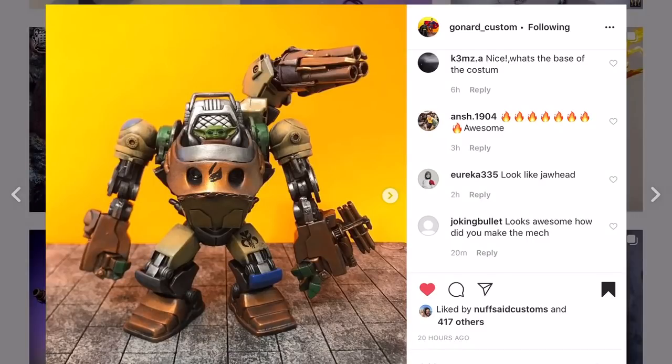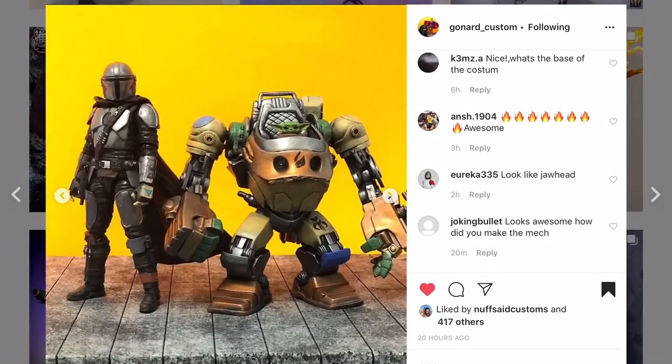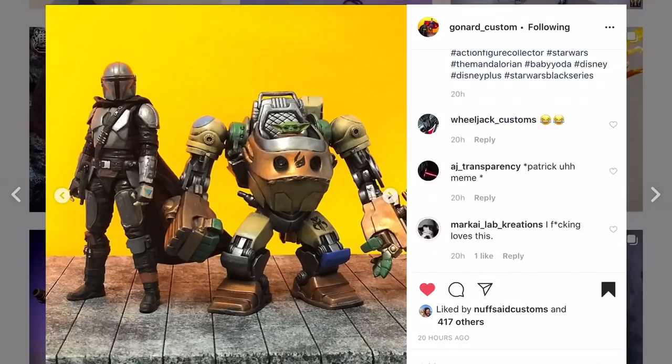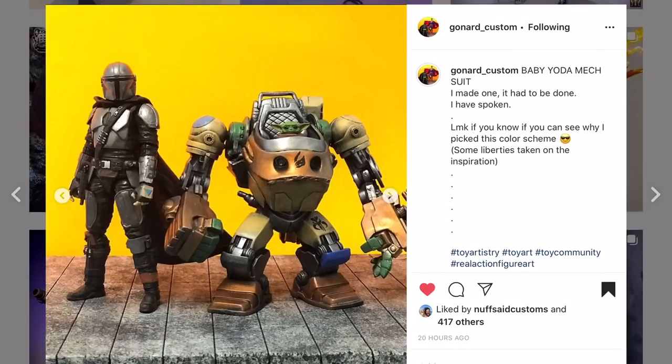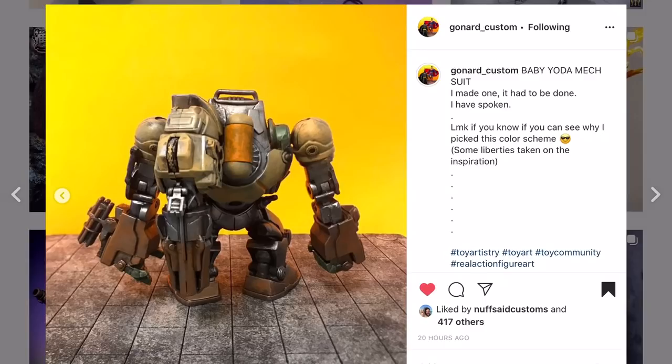And Gonard Custom here with Baby Yoda in a mech suit. I think that's a Pop that he's using. I've seen some other people use that. Is it a Pop? I don't know. I don't really collect Pops, but maybe that's not a Pop. I take it back. I'll be corrected in the comments, I'm sure, but it's a pretty interesting concept. I dig it. I like it.